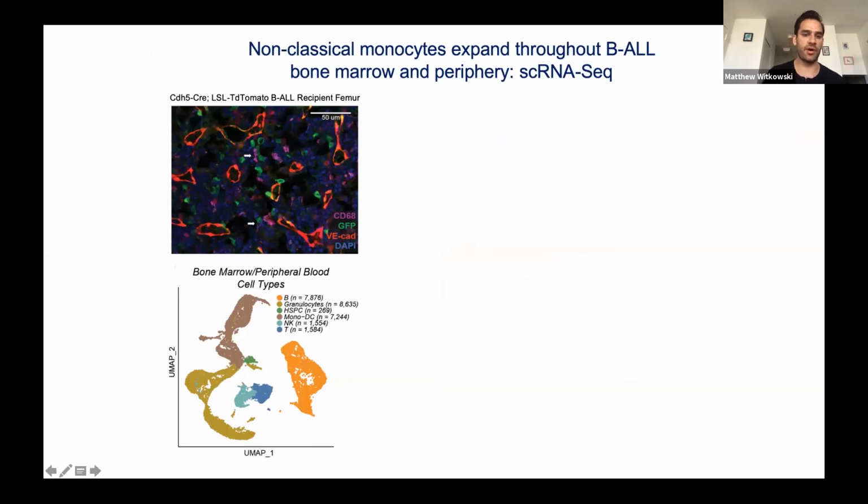These home to the bone marrow. This is a vascular endothelial reporter mouse where we see the green cells within the bone marrow. We perform single cell RNA sequencing on bone marrow and peripheral blood of healthy and BALL transplanted mice. And we can see here this brown population is our monocyte dendritic cell population, orange is B cells.